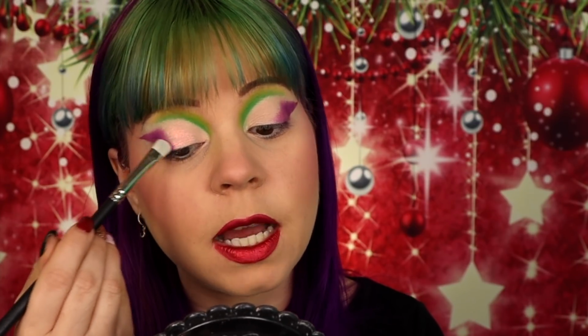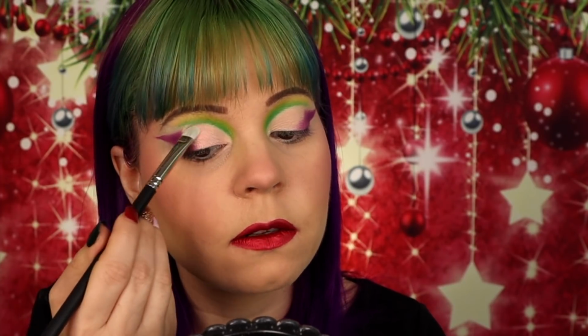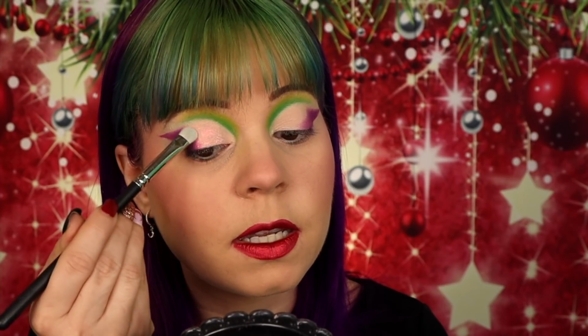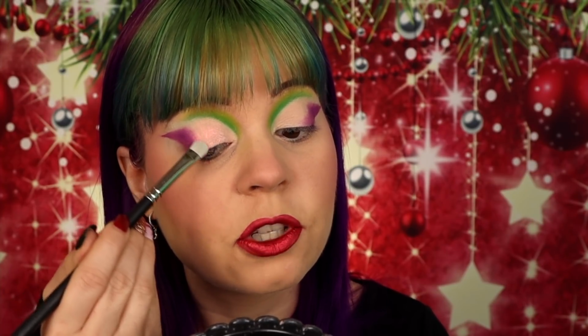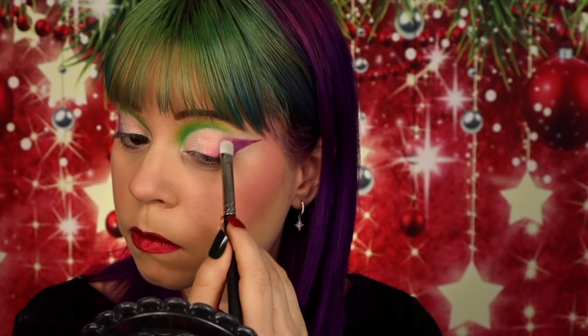I'm just gonna gently tap this over the middle of my lid. I'm actually just gonna take it all the way in here. That looks really, really pretty. And I'm going to see if I can get a gradient between the purple and the shimmer here. I think I do want to try to get this a little bit more intense because I need stuff to be as intense as possible. I'm gonna spray this a little bit as well just to see how opaque I'm able to get.